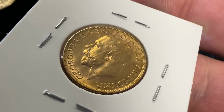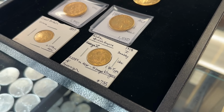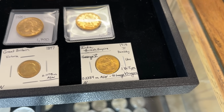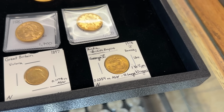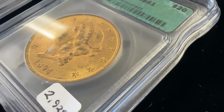Sovereign coins tend to be regarded as bullion, but this is just a little better than that because it is a one-year type. So it has a little bit of a premium? Yeah, a little bit of a collector's premium on something like that. I don't think I've ever seen one of those before. It's still close to melt, but it's probably another $50 more than a regular sovereign would be at this time.